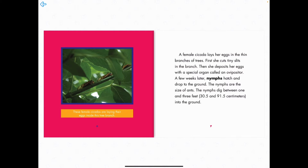A female cicada lays her eggs in the thin branches of trees. First, she cuts tiny slits in the branch. Then she deposits her eggs with a special organ called an ovipositor. A few weeks later, nymphs hatch, and they drop to the ground. These nymphs are the size of ants.